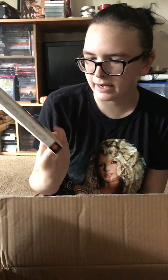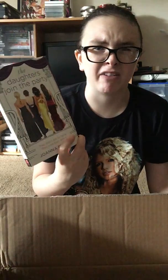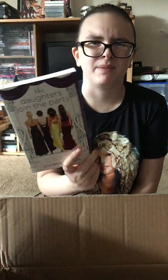Oh, so this book is The Daughters Join the Party by Joanna Philbin. The reason I bought this book was I got the first book from my friend Lizzie, and it's very interesting. I think the series is about girls that are raised by high society families. It looks like one of them in this book is a senator's daughter, and another one is involved in being an actress or something.